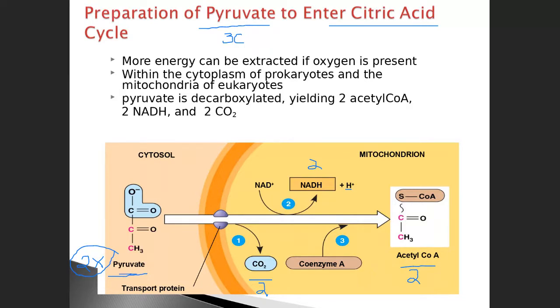Therefore, for every molecule, if you have one CO2, you have two for both molecules. If you have one NADH, you have to times it by two, two for both molecules. And if you have one acetyl-CoA, you have to times it by two, two acetyl-CoA, okay? So now you can fill out your little chart. Let's go through it real quick.